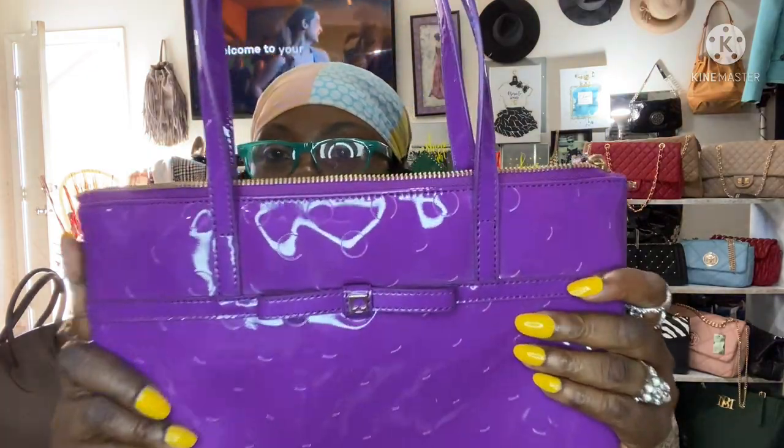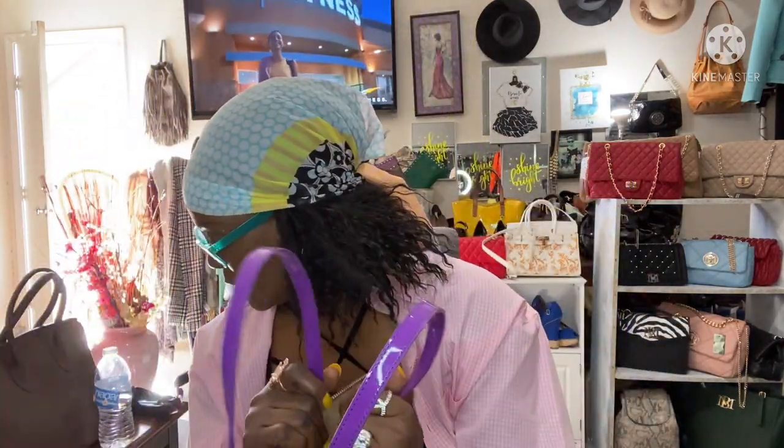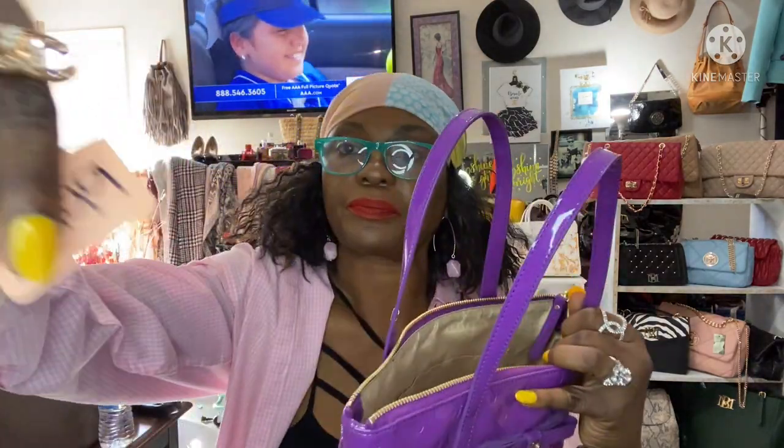All right, next one is this beautiful Kate Spade. Oh, I have more Kate Spade bags. If I tell you how much I paid for this bag, you would die. This was $2.99 at Hope of the Valley.